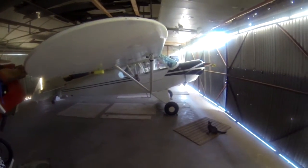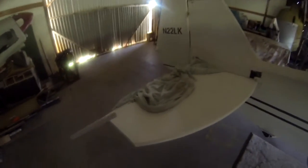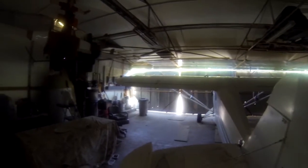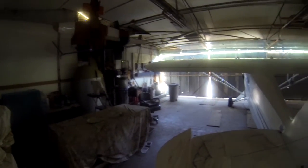And the old Bummerinski. Let's see if the boys have been climbing on the Cub again. Yep, they sure have. But I don't think they're doing any scratching. That's good. You boys stay off this airplane, you hear me? Okay, that's a quick walkthrough of the hangar.